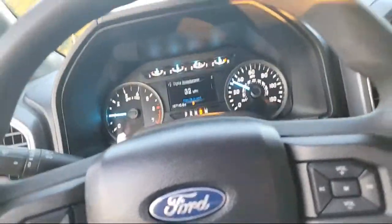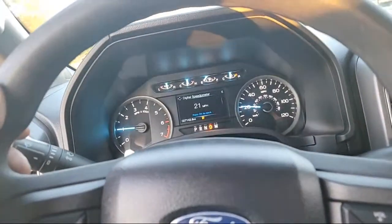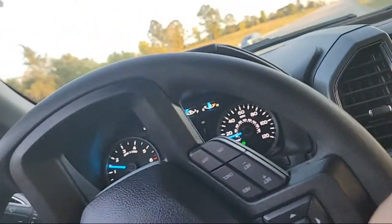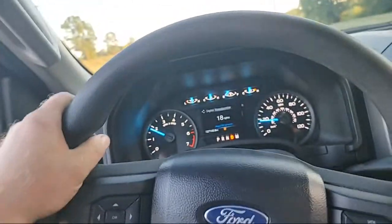All right, we're going to creep this corner here. Creep it, creep it, creep it. Can we get the green? We can get the green. Creep it, creep it. 13 mile an hour.